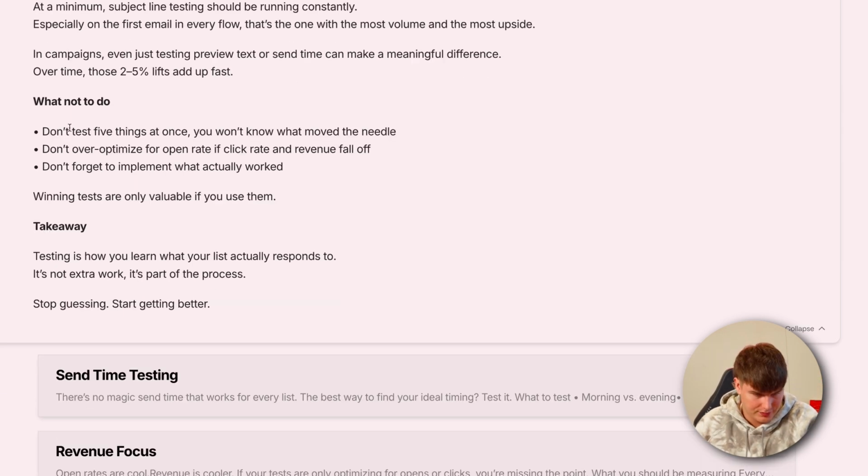What not to do? Test 5 things at once. You won't know what made the difference. Don't over-optimize for open rate if click rate and revenue fall off. And don't forget to implement what actually worked. I like to keep a Notion page for each client and document tests and what worked, so we can act on it and make changes and not do what didn't work.